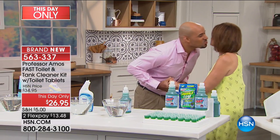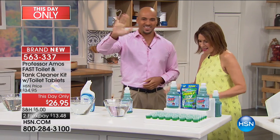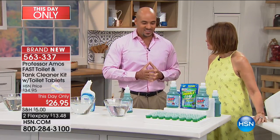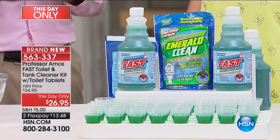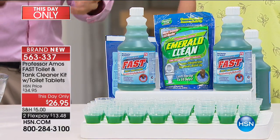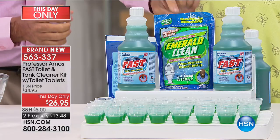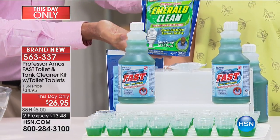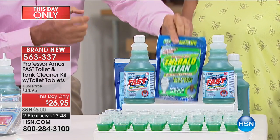Hi. Good to see you. Great to see you as well. You have brought us something new today. Absolutely. This is a brand new configuration. It makes so much cleaning formulation. Each one of these bottles here makes 24 applications. So that's 48 applications altogether. And we give you these new toilet tablets. There's four of them in there. And that's about 4 months supply of tablets.